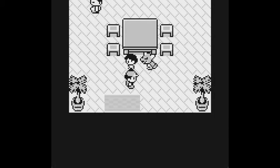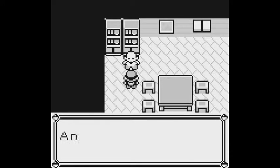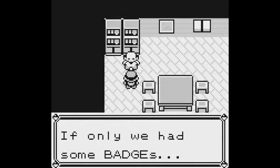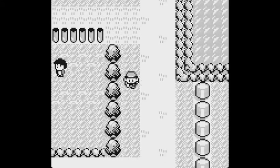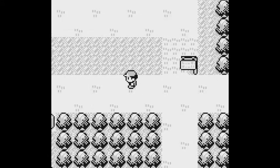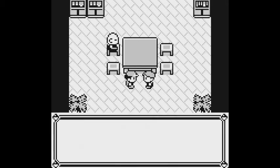Nidoran, sit. Bow bow. Our Pokemon's an outsider, so it's hard to handle. An outsider is a Pokemon that you get in a trade. It grows fast, but it may ignore an unskilled trainer in battle. If only we had some badges. So apparently you need badges to control your Pokemon, which is going to be helpful, which is probably why we can't just skip gyms when we're trying to enter the Pokemon League.